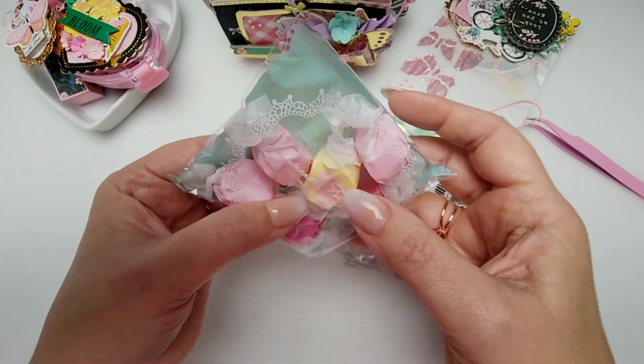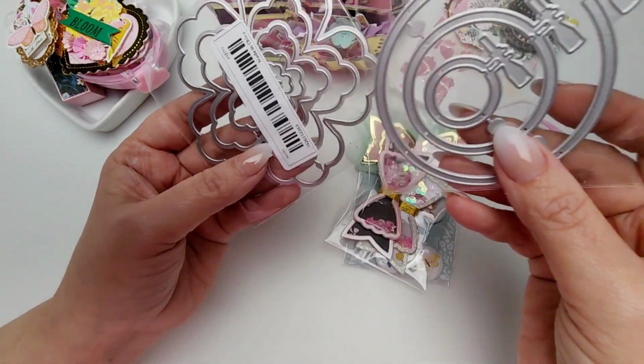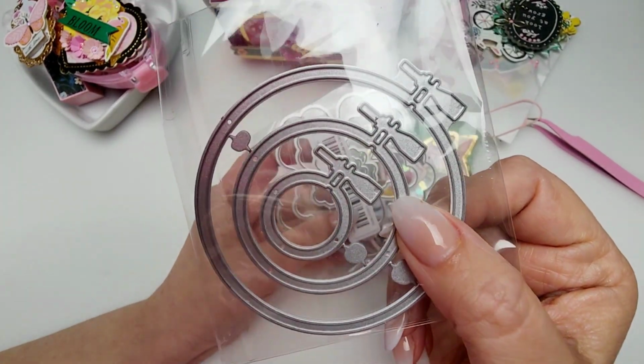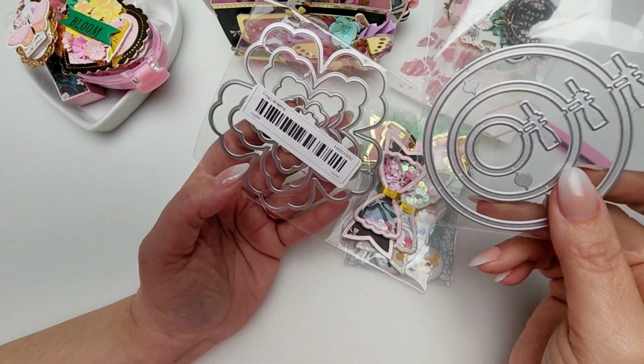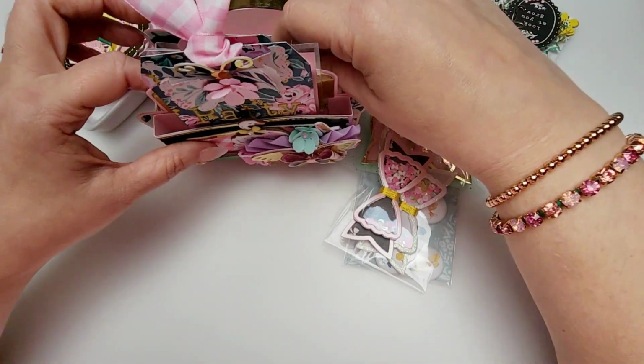We got some more sweet treats. Thank you. Thank you for that. I love that kind of tabby. So good. Two dies. I do not have this die. Thank you so much. This is that little, what do you call these? Oh my gosh, I can't think of the word right now, but I do not have this. So, so cute. Thank you so much, friend. I love it. Two dies that I do not have.